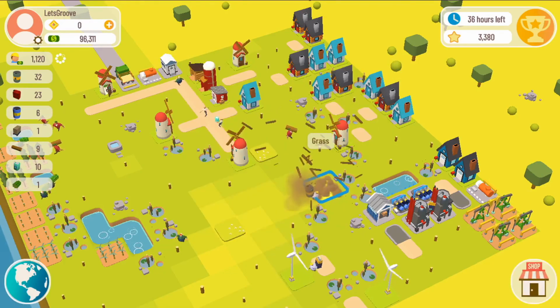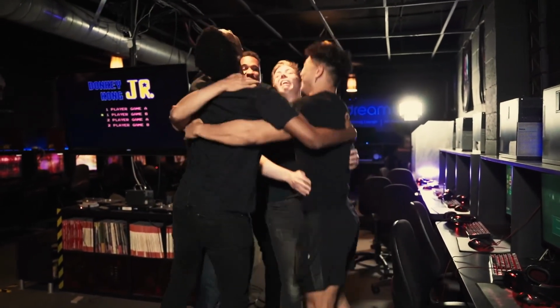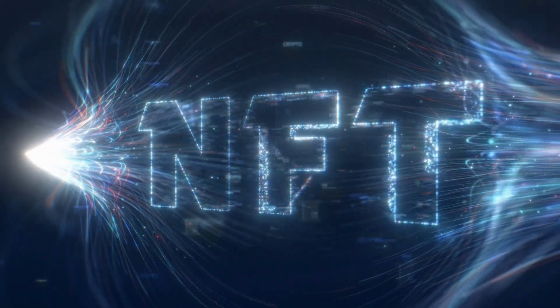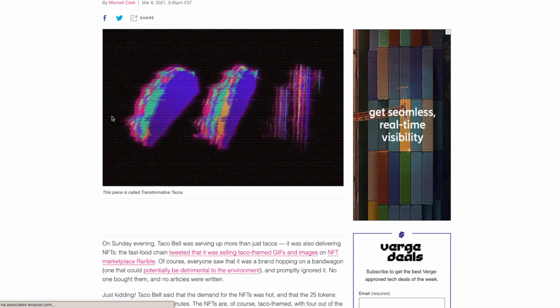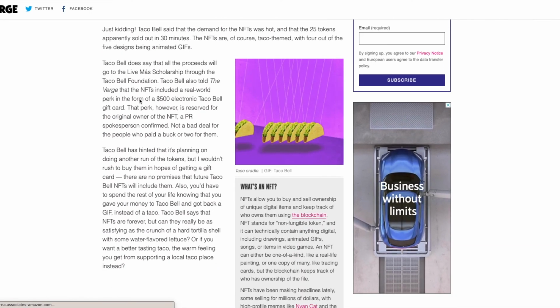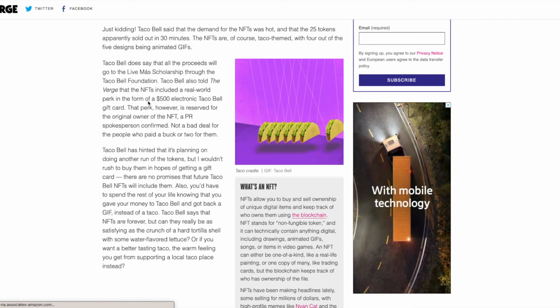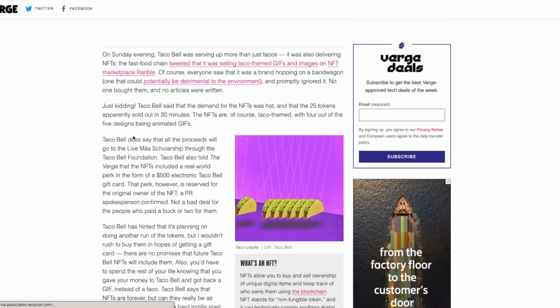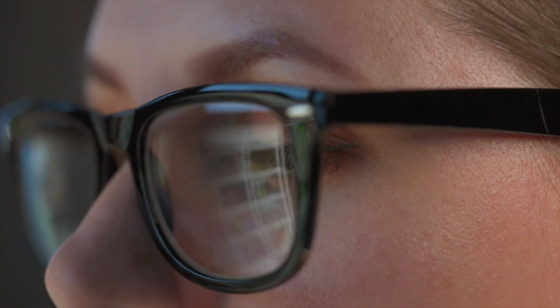Even though artists and gamers are heavily involved in NFTs, it doesn't stop there. Lately, NFTs are becoming an attractive revenue stream for brands, and we've seen all kinds of companies jumping into it. Taco Bell's 25 taco-themed gifts and images sold out in just 30 minutes. Each NFT contained a $500 gift card, which may explain their initial popularity, but nevertheless, the taco cards are now selling on the secondary market for over $3,500.